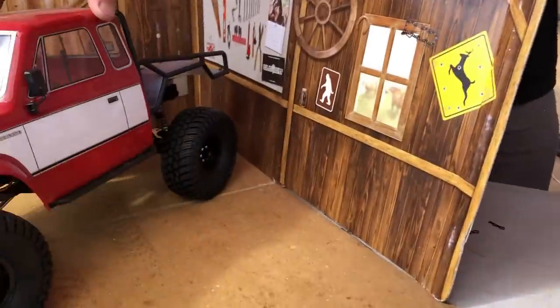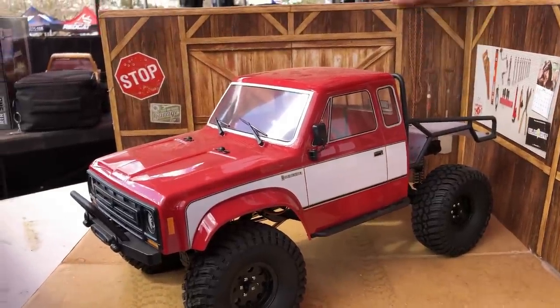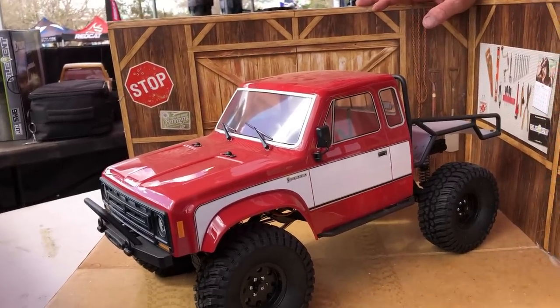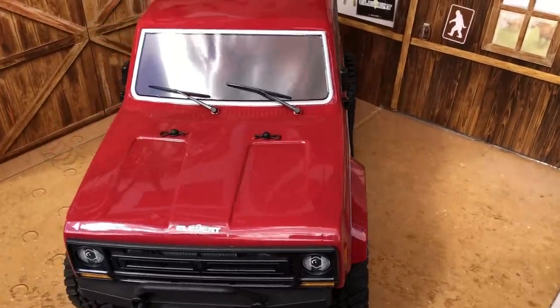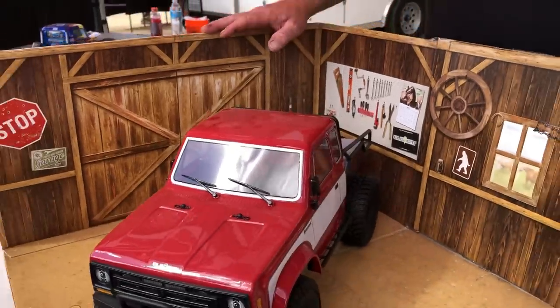And then we have our HD. This truck has been out for about a year or so, and I'm just going to tell you guys, this is still one of my favorite trucks right here. Yeah, mine too. You have so many aftermarket parts for it, you can do great things. You have so much fun with that. I love that truck.